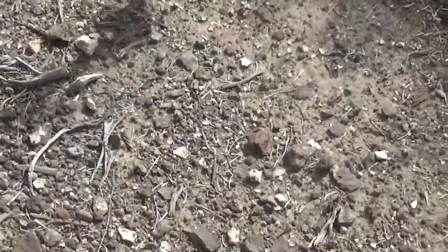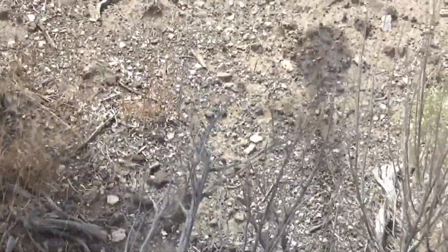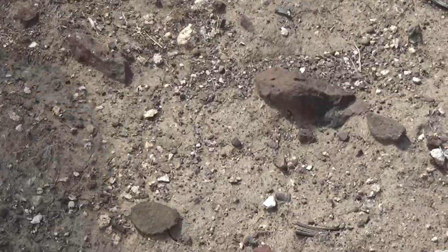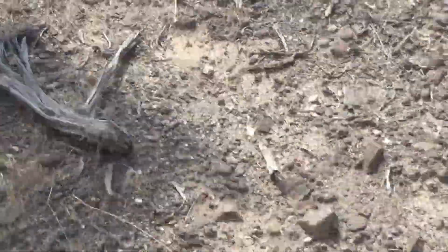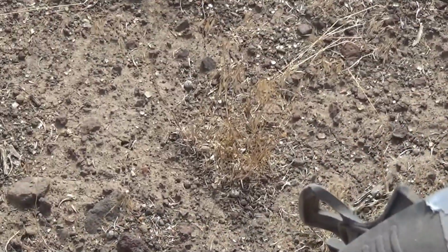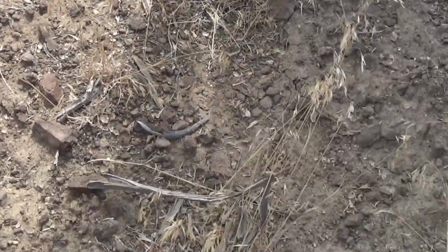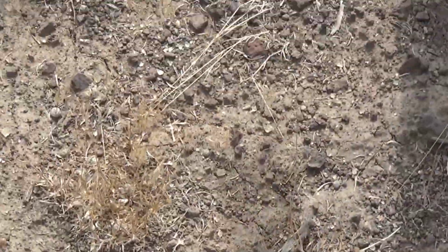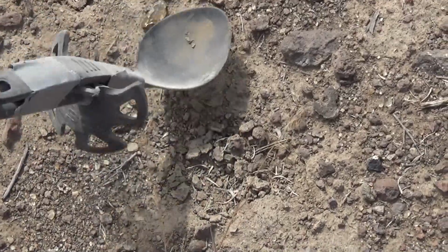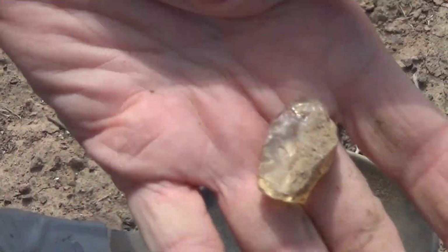Show us how you do it. She's only picking up the big ones. Find a nice big one. Just scoop him up. Oh, there's two nice sizes. There's one here. And then there's all of these little chips right here. Look at all the chips. There seem to be a lot. There's a nice one there. Look how big it is. Wow. That's big enough for the queen's crown.